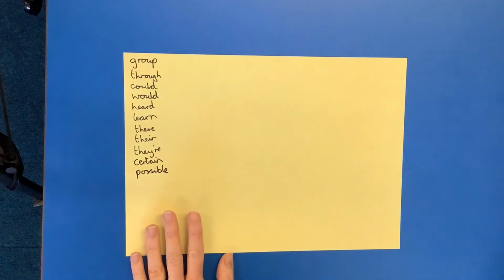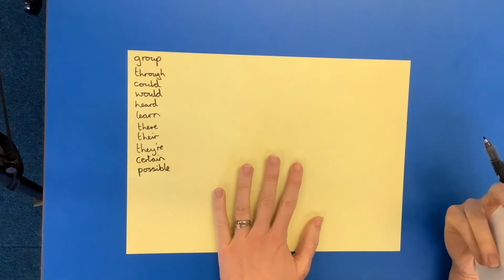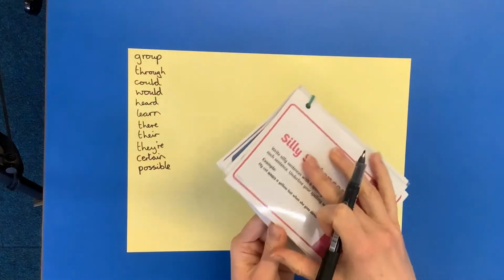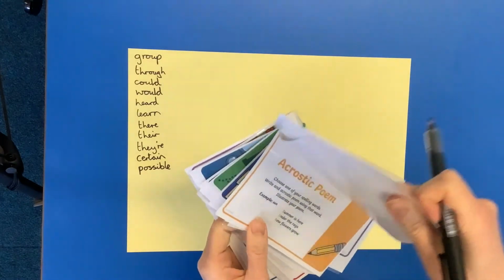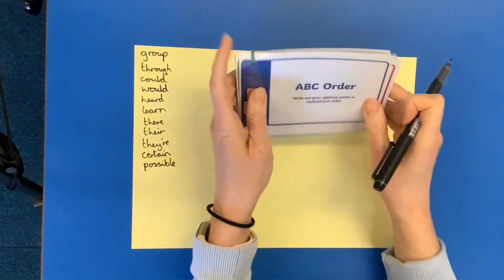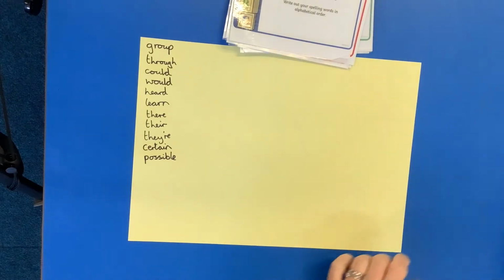Okay, so let's flip at random to some spelling activities. You can do this in your book. I've just found a nice colourful piece of paper to help me. Let's have a little look. So we did silly sentences last time. Let's have a look. Ooh. So we could do ABC order, writing your spelling words out in alphabetical order. That's one way. I'm still going to use a brightly coloured pen just to cheer myself up on a Monday morning.